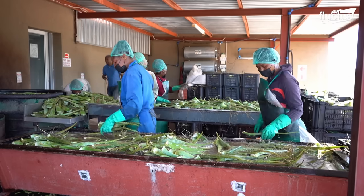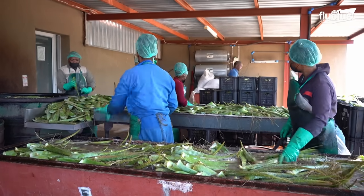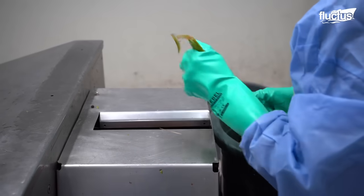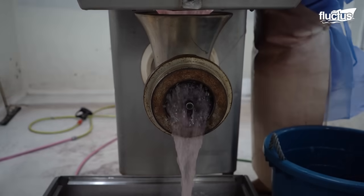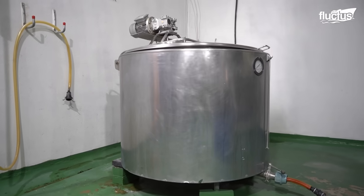What is the magic behind this? They found out there's a long-chain polysaccharide called acetylated mannan. That is the magic thing that is making aloe vera work so wonderfully in a lot of things, like your health, your skin, everything. It's good for everything. It has a lot of minerals, vitamins, and enzymes.